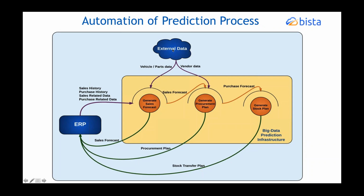We also feed in data from external systems, which might be vehicles in operation, or parts fitment data, right? We might take advantage of that and use the methodology shown above to generate the sales forecast. This sales forecast feeds into our procurement plan, and we use the methodology which I showed above to create the procurement plan. And from the purchase forecast, we also have a stock plan. The procurement planner generates a procurement plan, and we have the stock transfer plan, which actually feeds back into your ERP for further action.